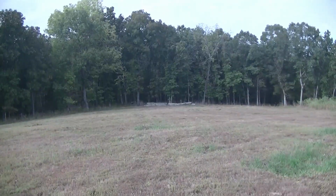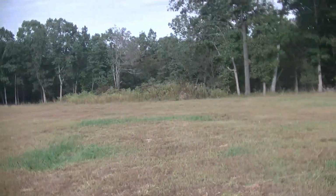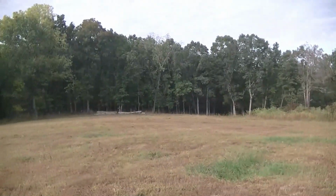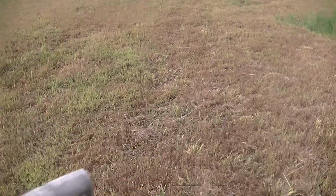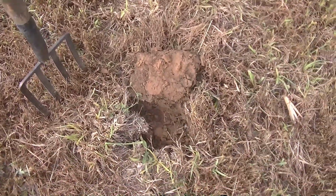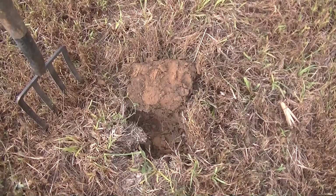Okay, one more try. So I've come up here to the very top of this knob. I may continue going on up for another half mile, but this is the top of the hill above the creek. That road's over there. It goes in the woods I was just at. And here was the point of the video. I take this pitchfork. My whole plan was to dig some test holes. Not try to dig points, but dig test holes.